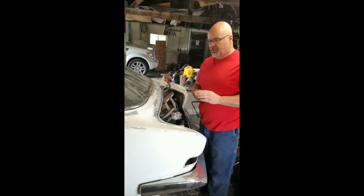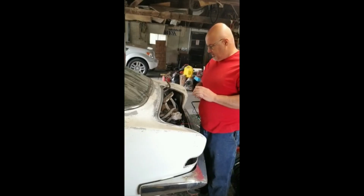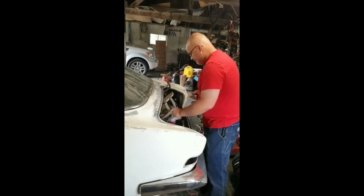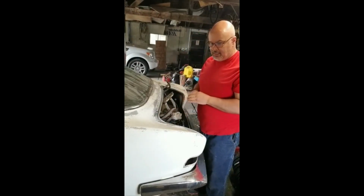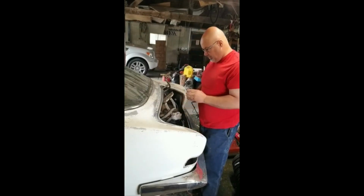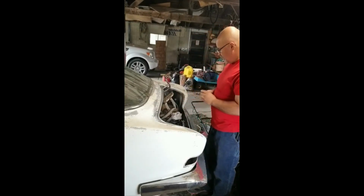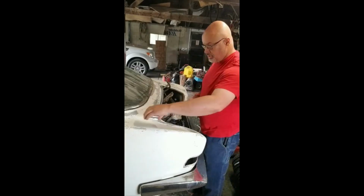You might be saying, Mike, why did you not just use washers? Well, I thought about it, but I thought maybe the fiberglass and the deck lid needed more support, so I thought maybe that would help support it to have a full piece instead of just washers.